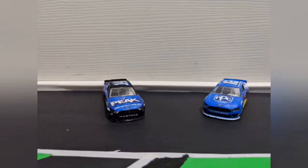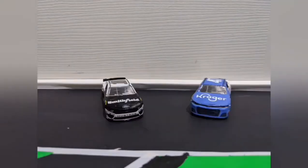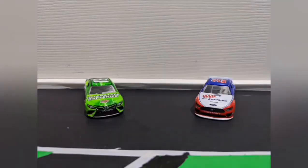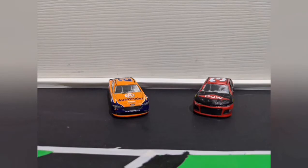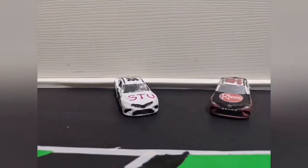Clint Bowyer next to Ryan Blaney. Eric Jones next to Jimmy Johnson. Eric Almirola next to Ricky Stenhouse Jr. Ryan Newman next to William Byron. Kyle Busch next to Joey Logano. Martin Truex Jr. next to Kevin Harvick. Alex Bowman next to Chase Elliott. Brad Keselowski next to Austin Dillon. Denny Hamlin next to Zachary Smith. Garrett Fish next to Christopher Bell.